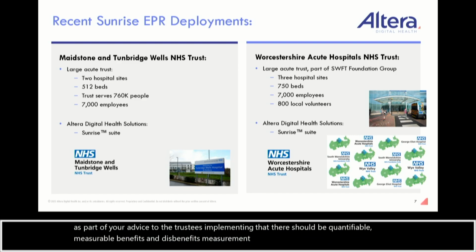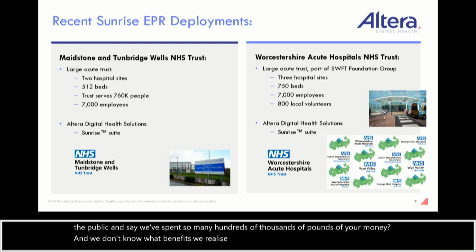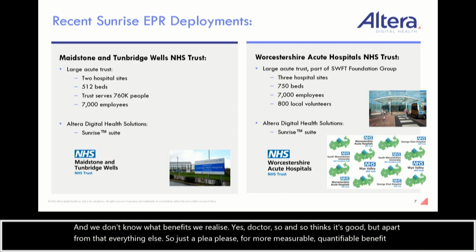in. How can we stand up in front of the public and say we've spent so many hundreds of thousands of pounds of your money and we don't know what benefits we've realised? Yes, Dr. So-and-so thinks it's good, but apart from that, we've got nothing else. So just a plea, please, for more measurable, quantifiable benefit evaluation.